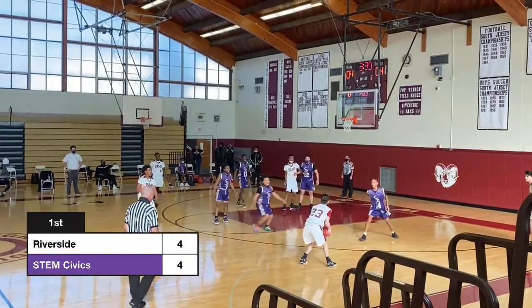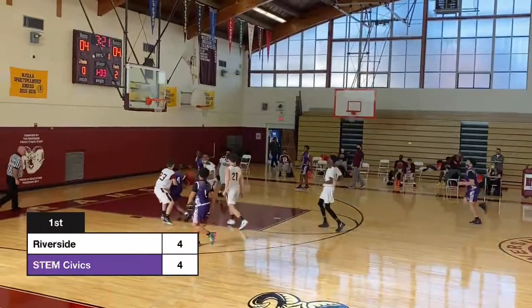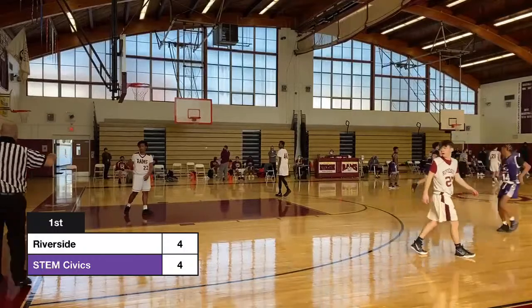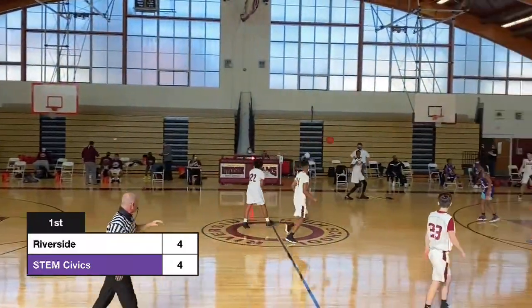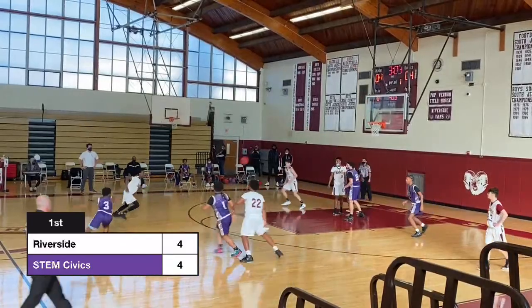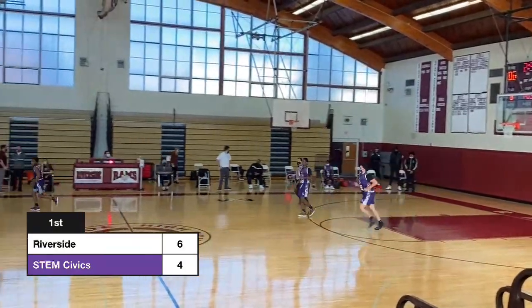Riverside also trying to get into the paint. Another three. It's missed, an air ball, but we get the ball picked up. A rebound attempt and putback attempt is no good. Picked up by STEM. STEM sitting in a 2-3 defense trying to guard the inside. Brown picks up the rebound and he finishes a nice little jumper at the free throw line.